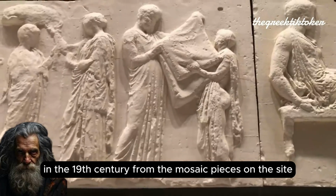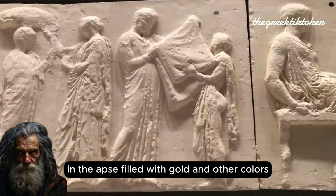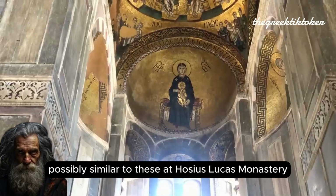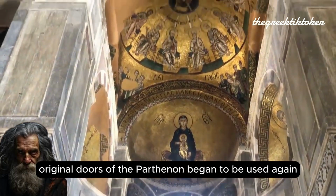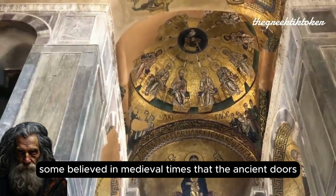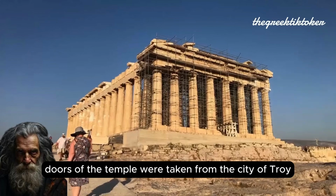From the mosaic pieces on the site, we know that there was once a mosaic ceiling in the apse, filled with gold and other colors, possibly similar to these at Hosios Loukas Monastery. The large original doors of the Parthenon began to be used again, and were gilded with silver. Some believed in medieval times that the ancient doors of the temple were taken from the city of Troy.